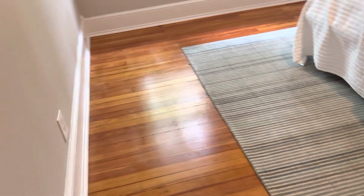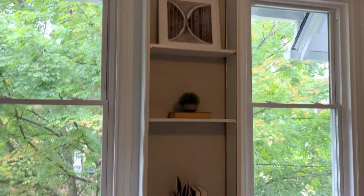So again, tall ceilings, mini split, original floors. They're in lovely condition. Again, your tall baseboard. Love this detail here in the molding. Big wide window molding. I like the built-in. Hey, this house has gutters. That's not something that was common. This is your closet. Gutters is not something that was common when these homes were built.